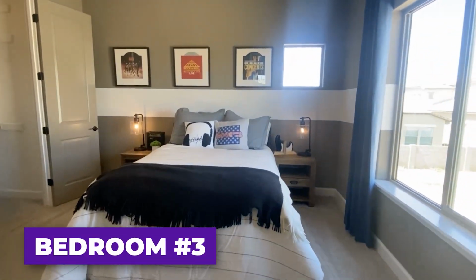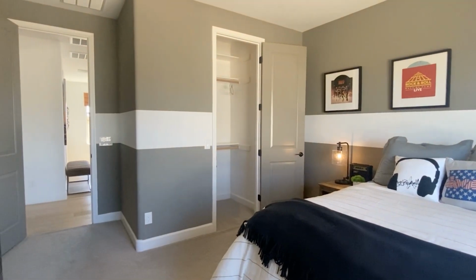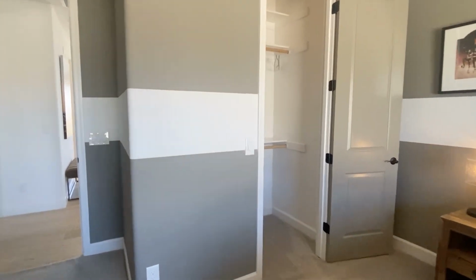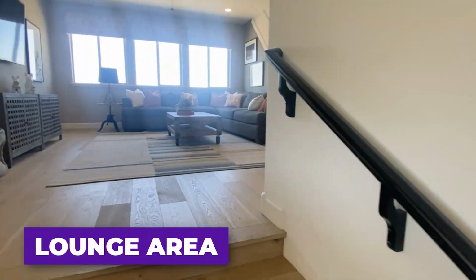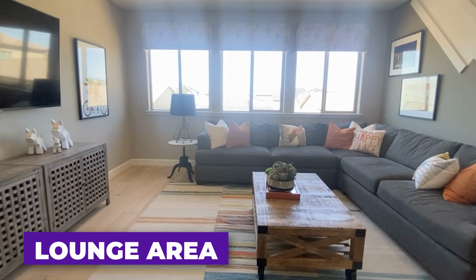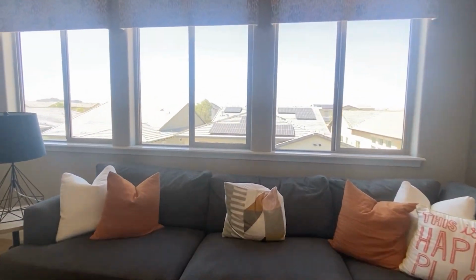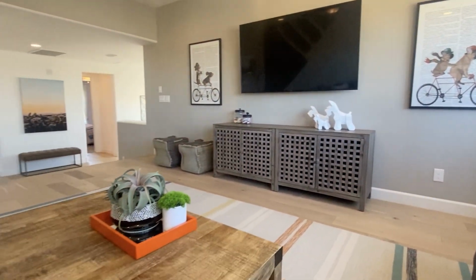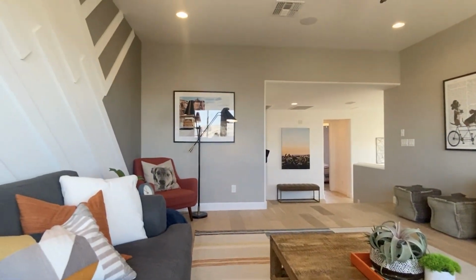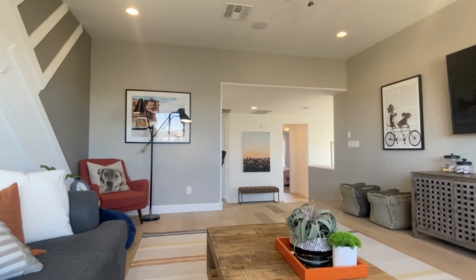Let's see. And here is our next room. Not quite as big as the second one, but bigger than the first. And we have this fantastic lounge area. Nice big room, probably a good 20 feet by 20 foot. And a great place to sit and chill upstairs. So you have really a lot of different living spaces in this home.